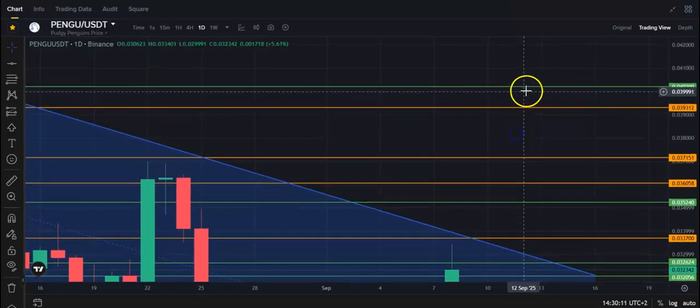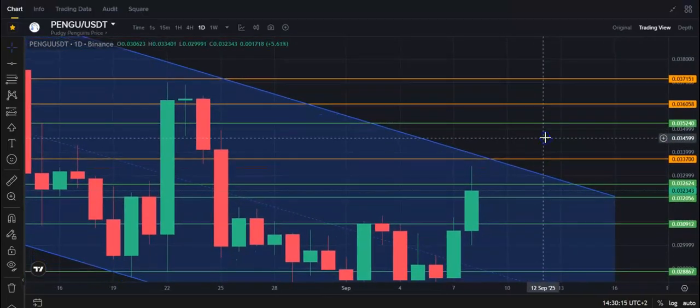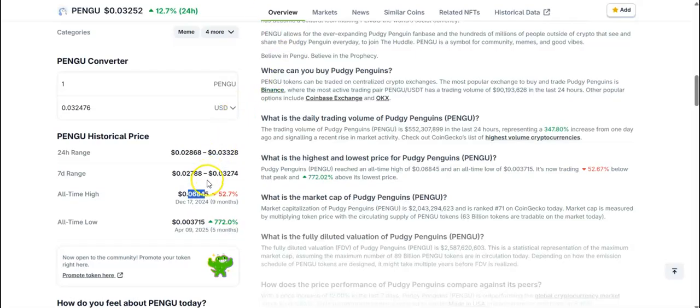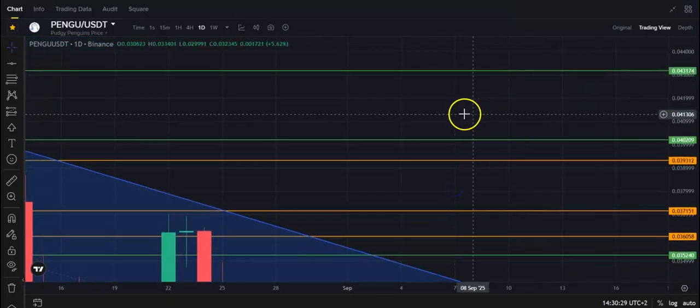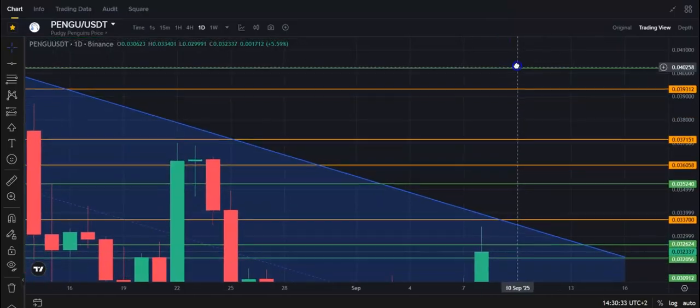Now these green lines are going to be a little bit stronger than these orange lines to get through. But we will get through them. It's only a matter of time with PENGU. Now, if we take a look at the all-time high, it was back at about 6.8 cents. And yeah, your last resistance is 4.31 cents here. So there is nothing holding it back after that point pretty much, guys.